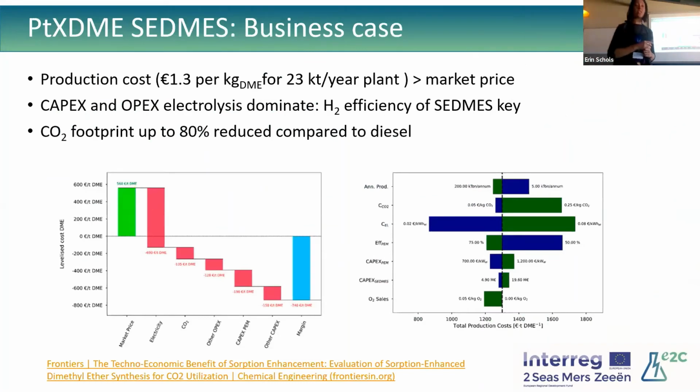I have one slide, I think, about the business case. Jan-Willem already showed you this graph here on the left. So we found, assuming a cost price for CO2, and a lot of assumptions actually, which you can find in the paper if you're interested, that production costs are now around 1.3 per kilogram of DME for a 23 kilotons per year plant, which is way higher than the market price, which you see over here.